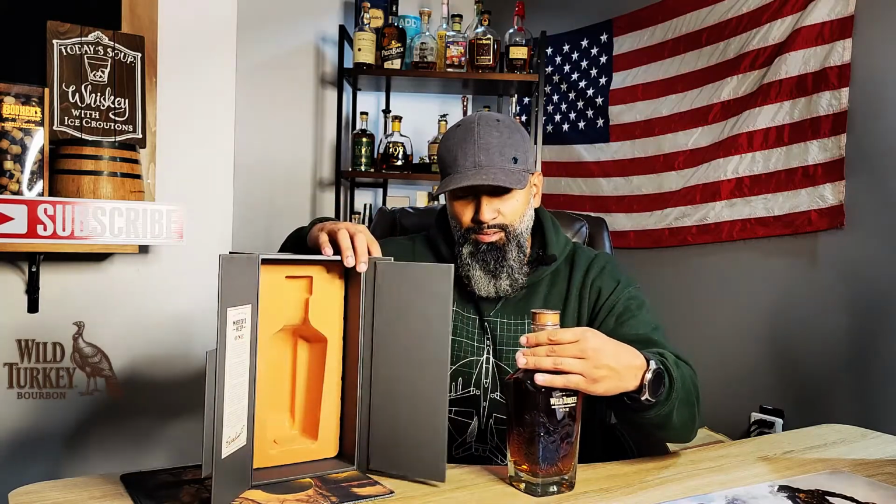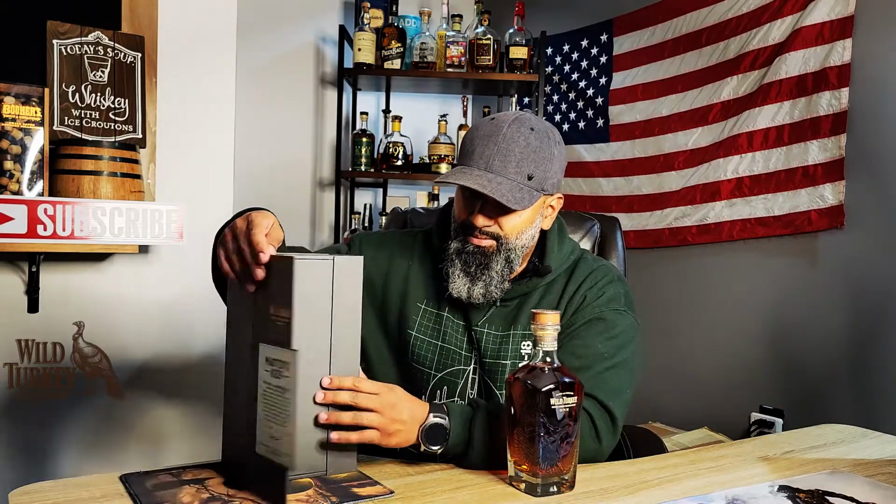Oh, look at the color on that. This is just very unique. Wow. They engraved the turkey right there on the outside of the bottle. It's real nice, man. I've seen a lot of people do reviews of the Wild Turkey Master's Keep, and I'm just like, man, when am I going to get lucky enough to find one? So I'm really hoping that this is something good.